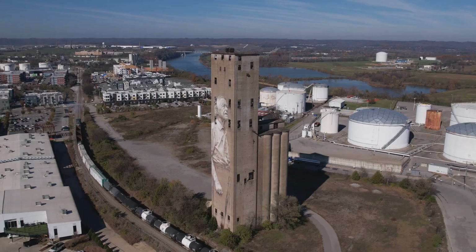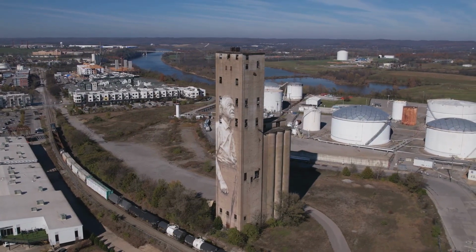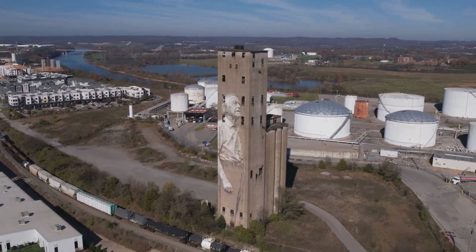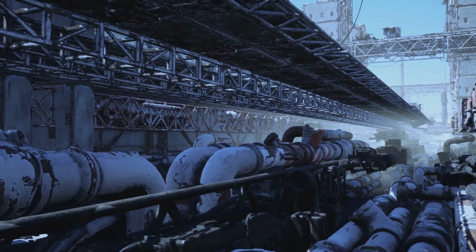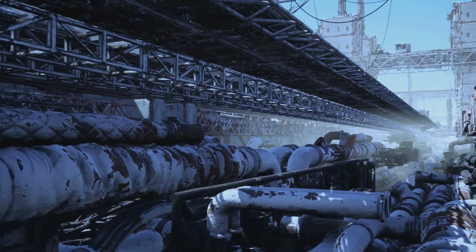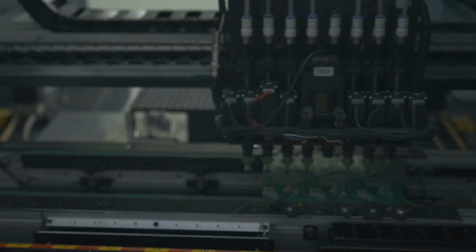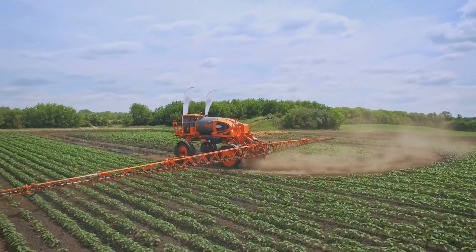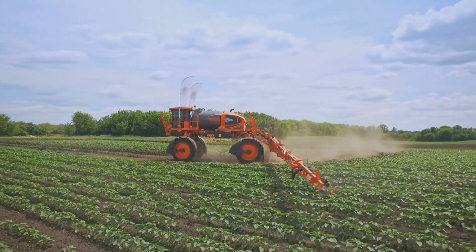These are incredibly tall, hollow towers, often soaring over 100 meters into the sky, acting as giant cooling chambers. Here's how it works. The molten urea, at a temperature of around 135 degrees Celsius, is pumped all the way to the top of this massive tower. At the top, there's a device called a Prilling bucket, or a spray head. This device rotates at high speed, spraying the molten urea outwards into thousands of tiny droplets.